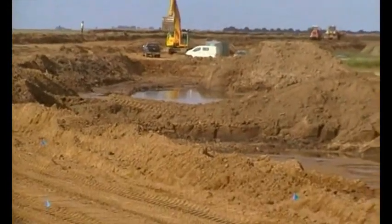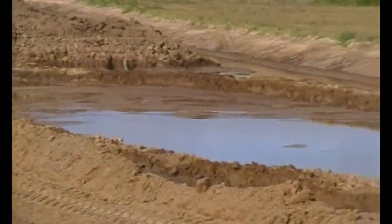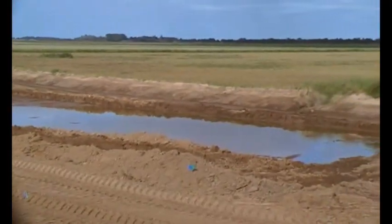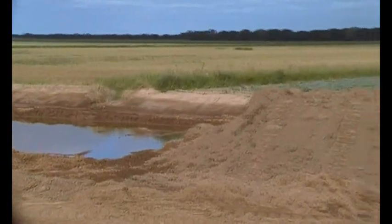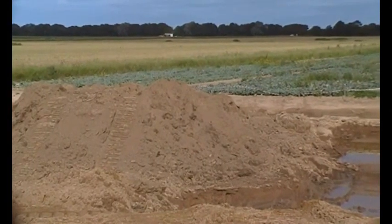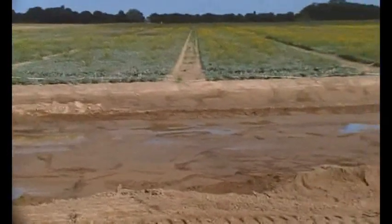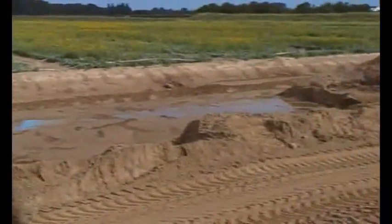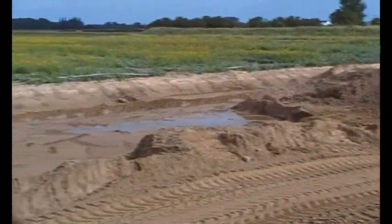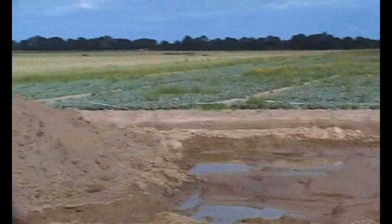As you can see here, they've created these lagoons with these dividing walls. There we are. I'm not sure, they look unfinished as yet, so I'm not sure how it's going to turn out. And there's another one, and another one. So it's a work in progress.